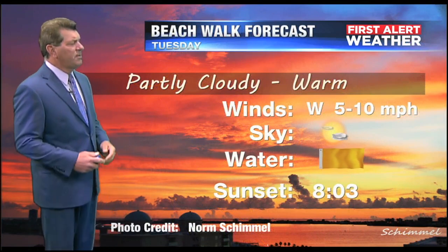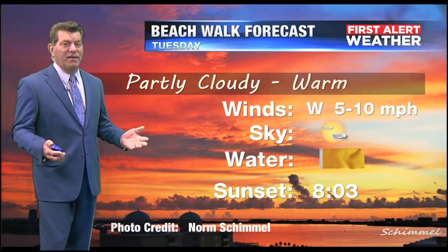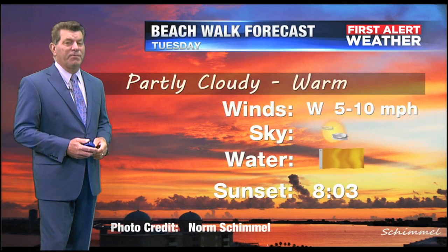Partly cloudy and warm tonight for your walk. The west winds at 5 to 10. And unfortunately, red tide still being reported along area beaches. Scott? Bob, thank you. Thank you for joining us on ABC 7 News at 4. We'll see you again at 5.